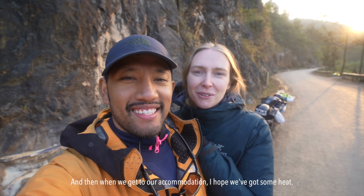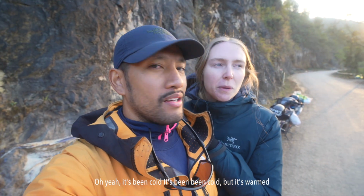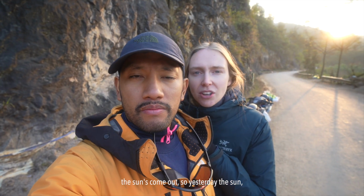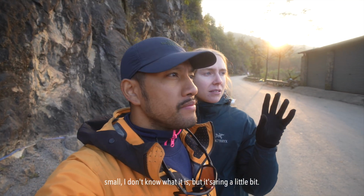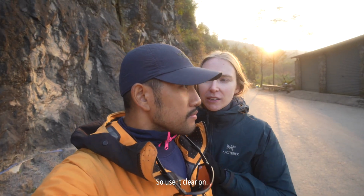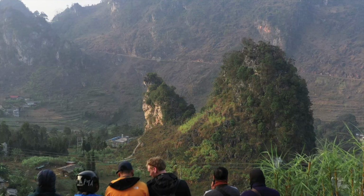And then when we get to our accommodation, I hope we've got some heat. Oh yeah, it's been cold. It's been really cold, hasn't it? Cold, but it's warmed up towards the end of the day, weirdly. But I think that's because the sun's come out. Yeah, because yesterday we didn't see any sun, so today's the first day that we actually see the sun. It's mist, smog and mist, I don't know what it is, but it's clearing a little bit. So the views are clearer.